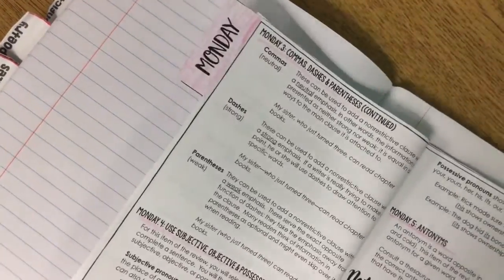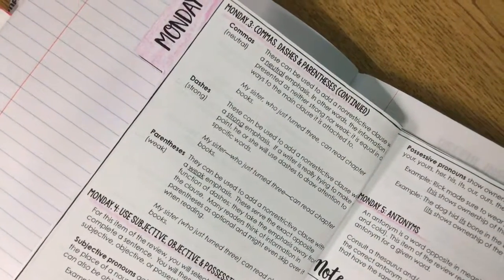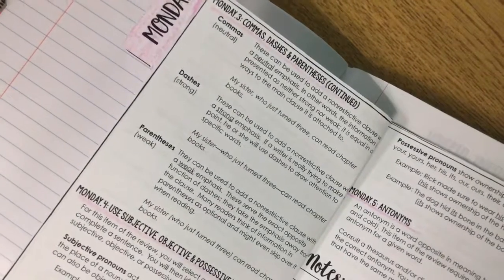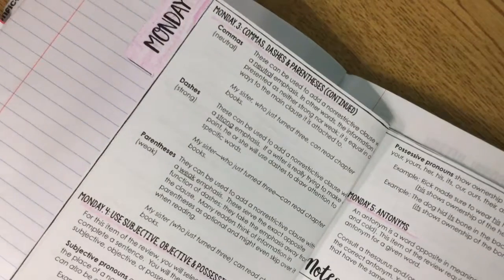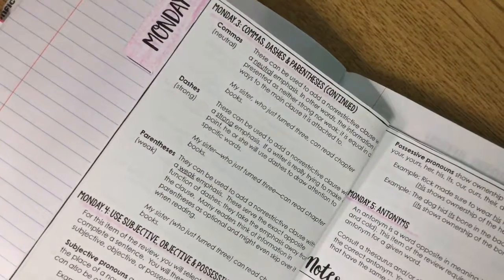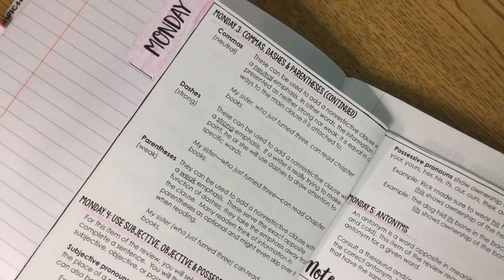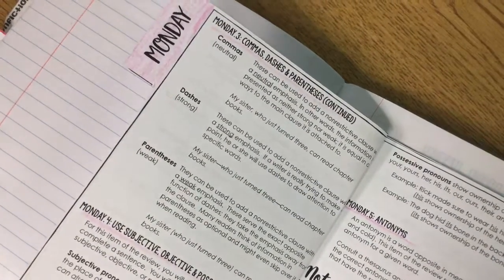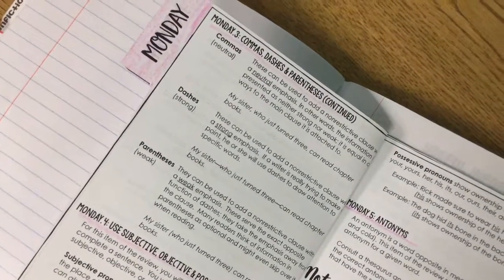Turn the page. Oh, look, it says there are 3 examples. Ones with commas, dashes, and parentheses. We need to use the one with what? Commas. So I'm going to look at commas right now. These can be used to add a non-restrictive clause with a neutral emphasis. In other words, the information is presented as neither strong nor weak. It is equal in all ways to the main clause it is attached to. Then they give us an example to look at.